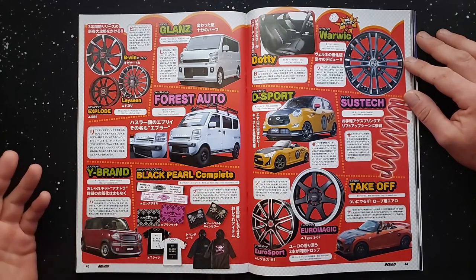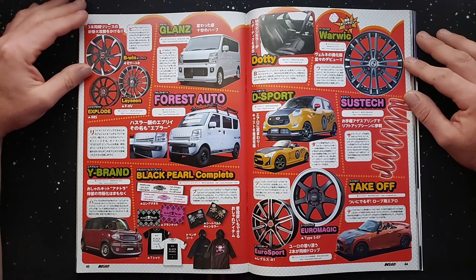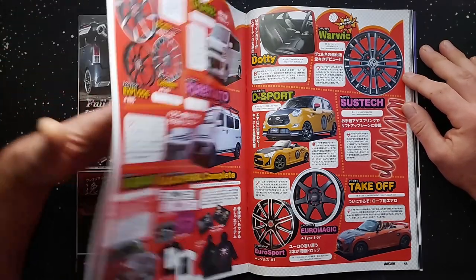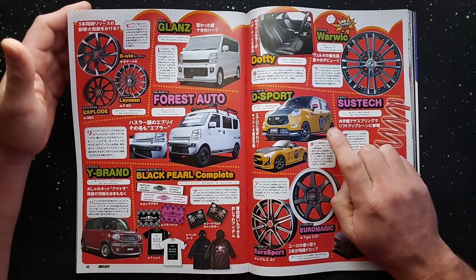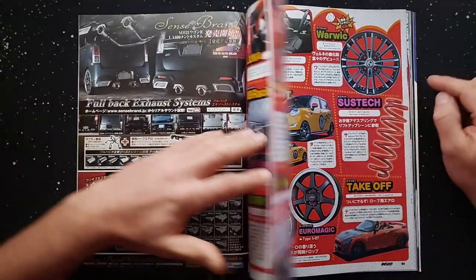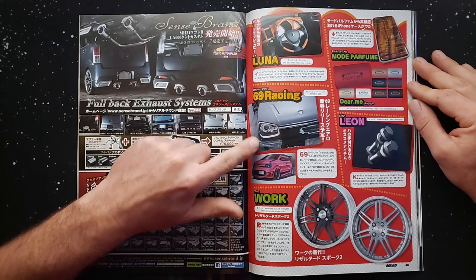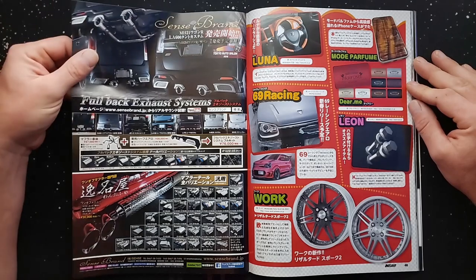D-Spot. We've got a lot of product in here, don't we? I'm not seeing anything that's leaping out as, oh my god, I simply have to have it. We've just got a lot of product here, and really nothing that I want. Over we go. Wait. This, that's Pixis. I took a photo of one of those yesterday, and then posted it on Instagram. Over we go. The Luna 69 Racing. Okay. Exhausts. I'm exhausted already.